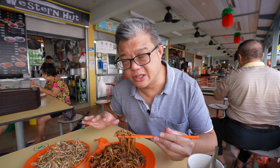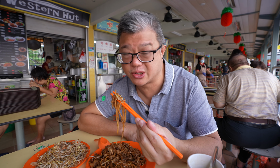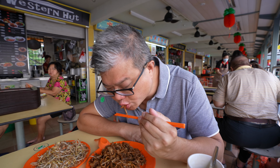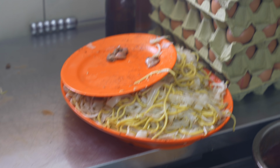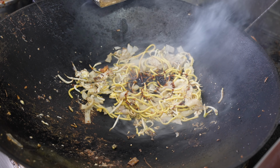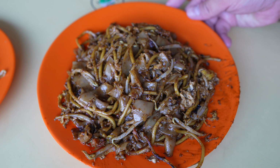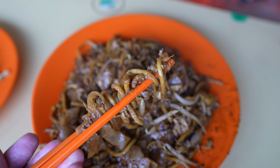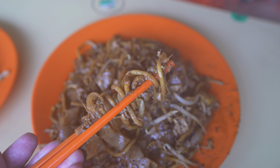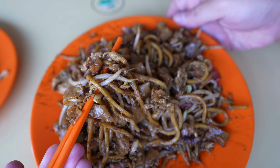Obviously with char kway teow you need to eat it as quick as you can. But I've been filming B-roll footage, but it still tastes good. The char kway teow is double fried. First, the kway teow and yellow noodles are fried with garlic and seasonings and set aside, then fried again with ingredients. The final dish has a thick wetness and is comprised of lard, slivers of lapcheong, Chinese sausage, cockles, bean sprouts, soft egg bits, yellow egg noodles, and medium width kway teow.